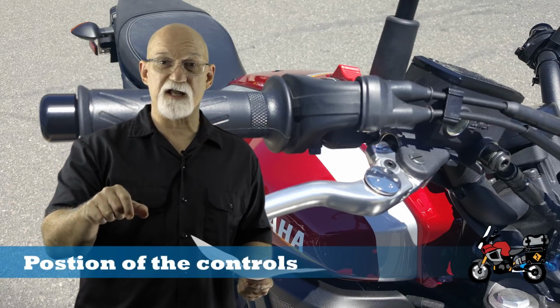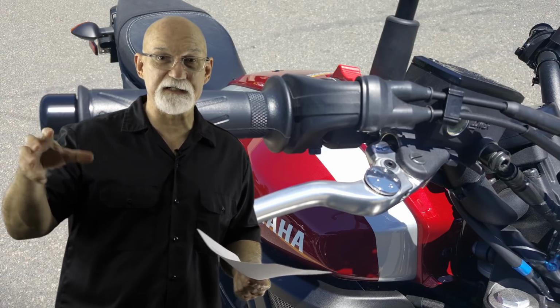Another thing, I found that the position of the hand controls and the mirrors weren't quite to my liking. I never could get the mirror adjusted properly in the position that it was on the bar. Also, I found that both sides of the hand controls were sticking out way too flat for my tastes. But these are items that are easily remedied with a small wrench, and you can bend them down and put them where you need them.